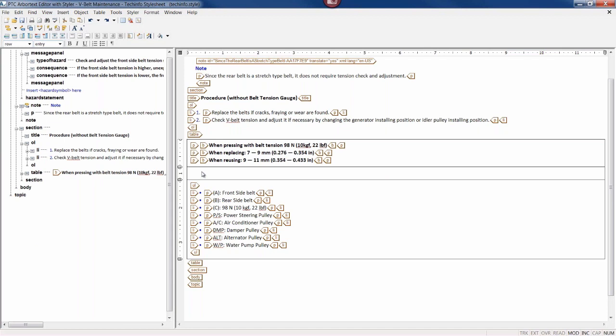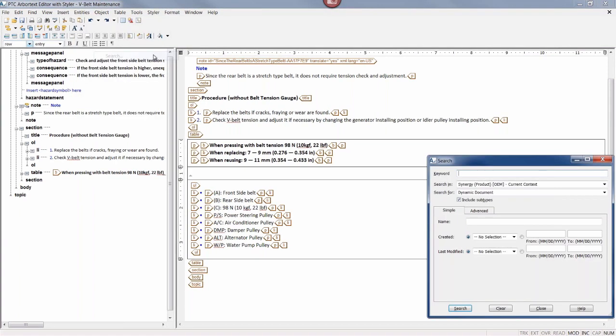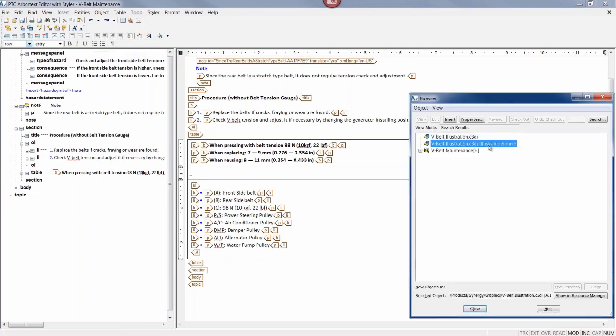And if we don't have it directly within this system, if I want to just copy and paste it in, I can always search for it from somewhere else as well. And this allows me to search my actual content management solution, Windchill, for the particular object that I want to place into this document. So it allows me to manage all my content in the same area. So I can manage it in Windchill and then just pull it into all the documents that I need to from there. So here I have a C3DI file, which is a Creo Illustrate file.